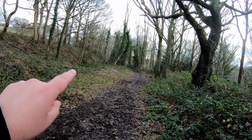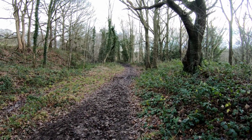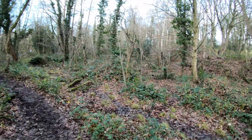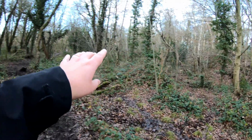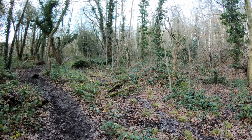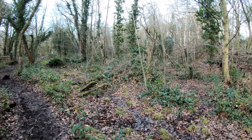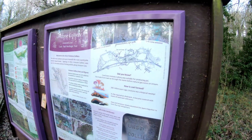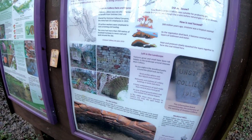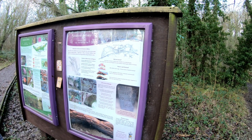So we have been following a cutting on this side and an embankment on that side. That's looking back towards the Chesterfield direction, and you can see it's starting to open out now. You can see the banking just widening out that way. We've got like a plateau, and this is the start of the area for the Unstone Colliery. It was sunk in 1912, didn't last very long, only until the 1920s. The history of this area along the trail is really well documented. So we've got another information board giving some useful information about the things that we're finding.